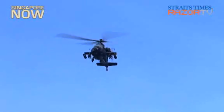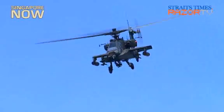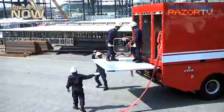Singaporeans can look forward to the dynamic defence display at the National Day Parade this year. The parade will be held in the Marina Bay area. The dynamic defence display is a showcase of the air, land and sea capabilities of the SAF and the home team, and will feature pyrotechnics, live action, sound effects and multimedia.